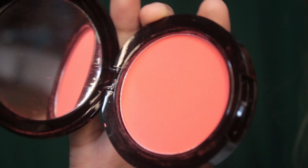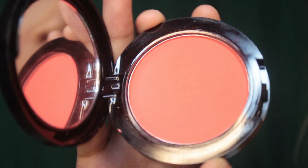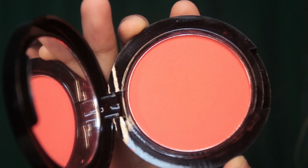Pagbukas niya, so, ayan. Ito yung mirror niya. Tapos, ito mismo yung pan ng blush. And, honestly, malaki siya. In fairness, for the pan size, it's big. Anong size? 8 grams. Okay. Or 0.282 ounce. Swatch muna natin siya. Let's see kung ano yung ano niya.